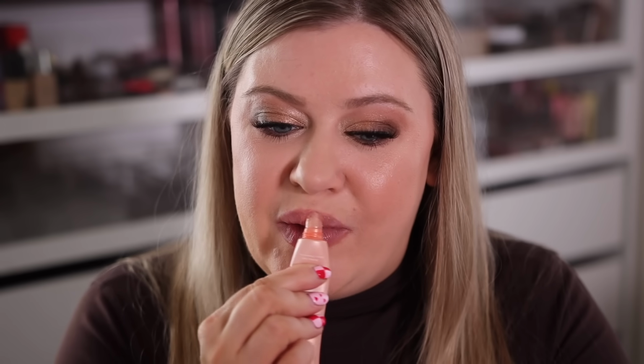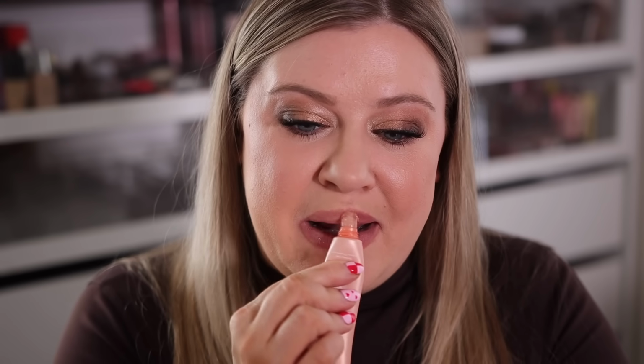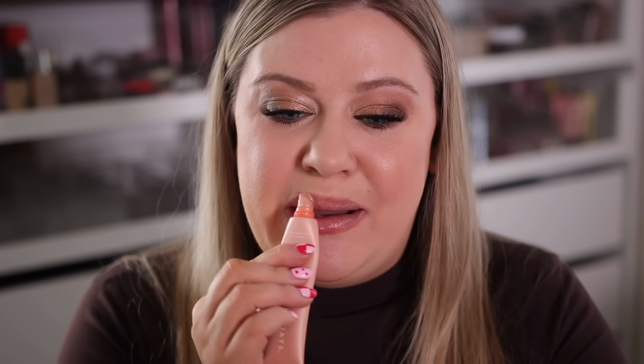So let's go ahead and put this on. It smells so good too, like birthday cake. It smells like the most delicious vanilla as well, but you can see there's just a very slight sparkle to it. I'm so excited they just brought this back again.